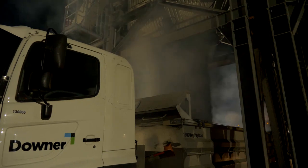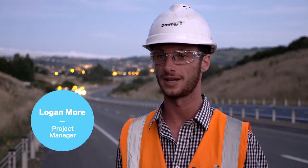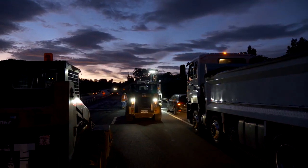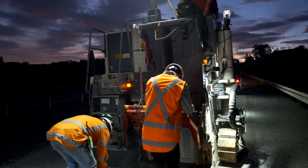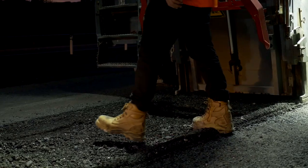So the UTA paving process is pretty similar to any other paving process. You put the paver down and you pave it, apart from the fact that it is 20 mil thick and your rolling pattern is slightly different. It's been described as a paver-laid chip seal, and if the screed were to drag, the crew would usually lift it up. In this case, it's probably in the right spot.